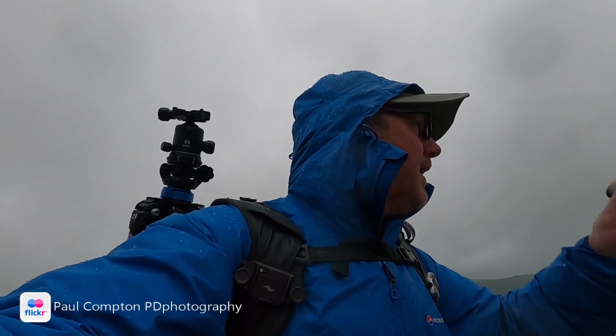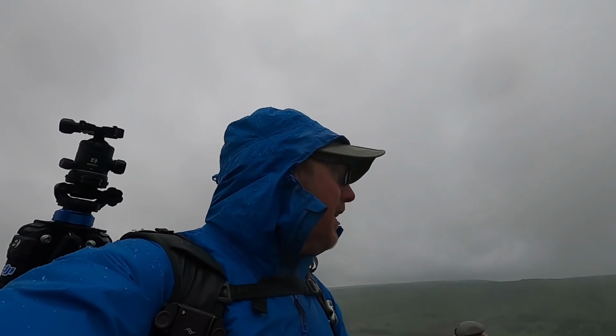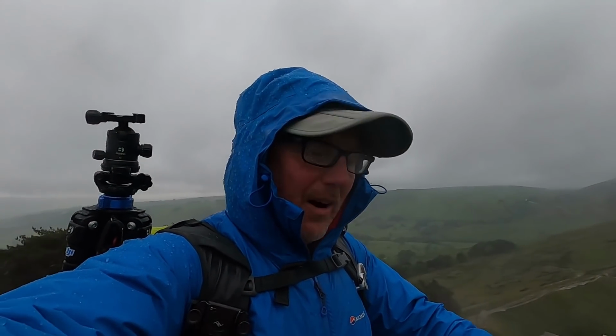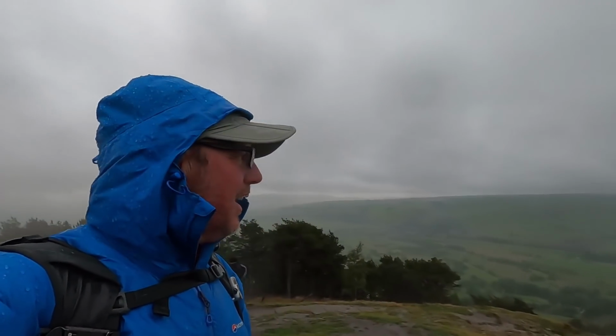But in this wind and this rain and stuff, you're not going to get much of a view, but it's pretty epic, and it's so good, repeating myself again, to be out even in these conditions. Right, now I know you can't hear me in this wind, I'll be quiet and show you some of the views.